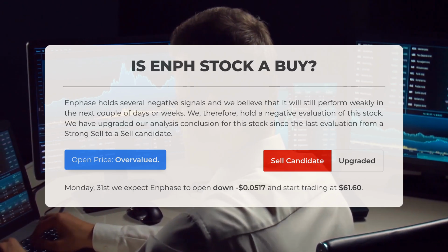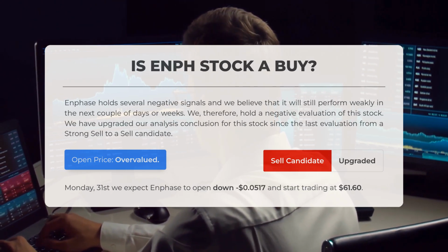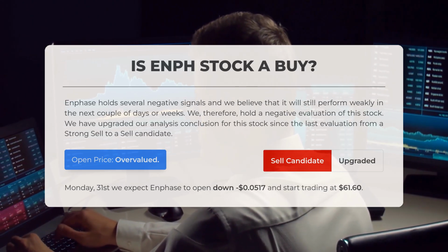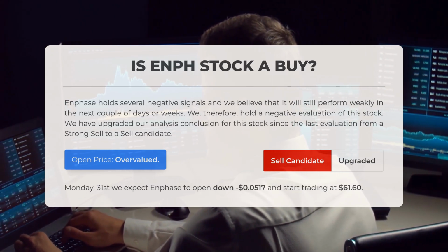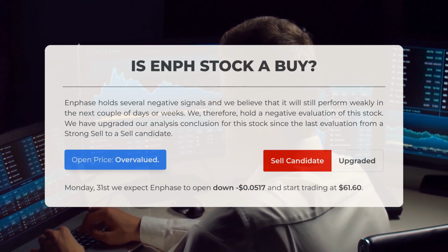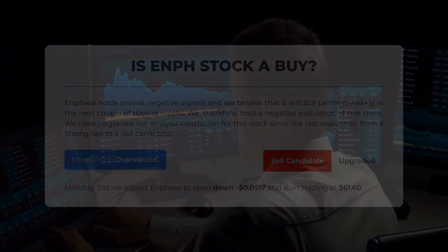After assessing the volatility and movements from the most recent trading day, our systems indicate that the current price is overvalued. For trading on Monday, the 31st of March, we anticipate that Enphase will open lower by approximately 5 cents and begin trading at $61.60.